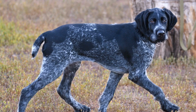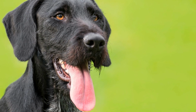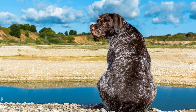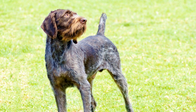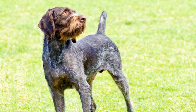8. Breeding goals and practices. A responsible breeder should have a clear breeding program in place. Inquire about their breeding goals and practices. Ask about the types of dogs they breed, the frequency of litters, and the steps they take to ensure the best possible health and temperament of the puppies.